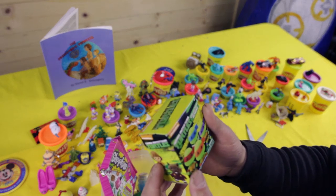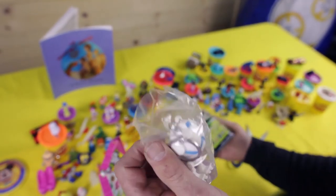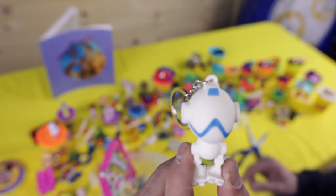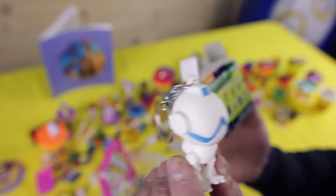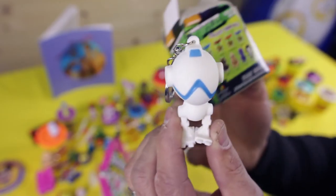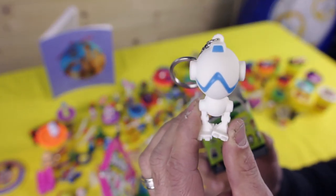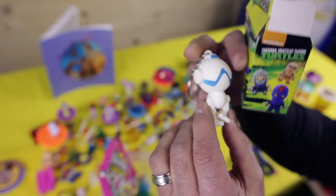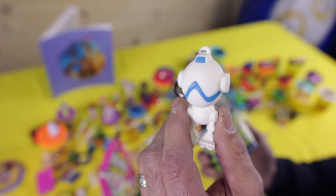Now, we have another blind box, Ninja Turtles. This looks like one of the guys from the Ninja stories. I don't know him too well, but this is super rare. And it's only called A or B, so anyone out there that knows, just say, here it is, here's his name. Well, thanks for telling me.